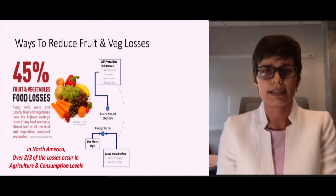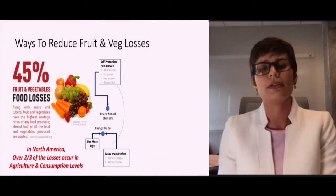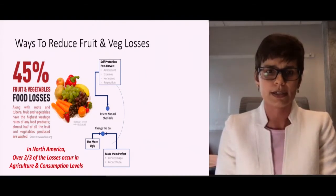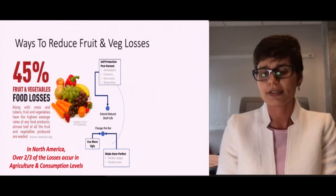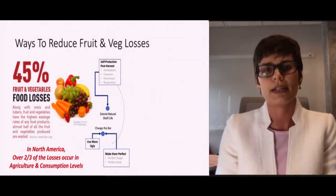So can we extend that? Can we develop technologies to deal with that? Also, another way to approach it on the consumer side would be, can we continue to use the ugly? Can we make them perfect? Or perhaps change our perception and accept that the ugly is still edible?